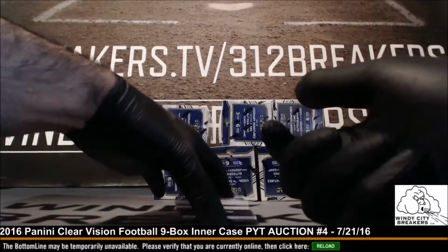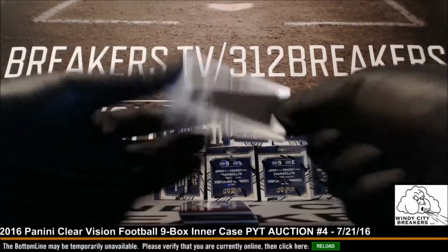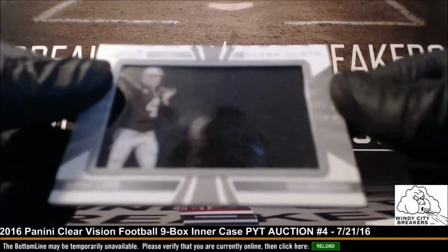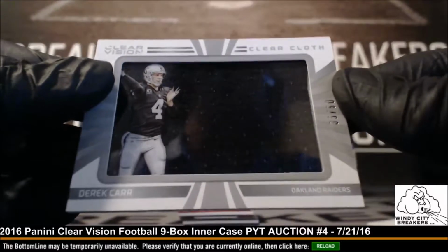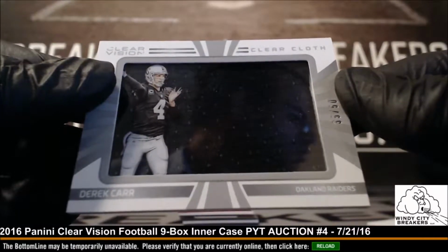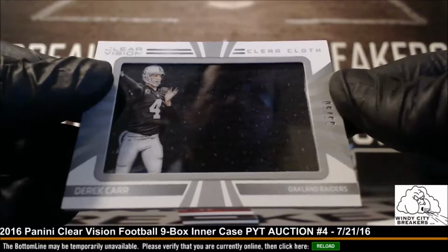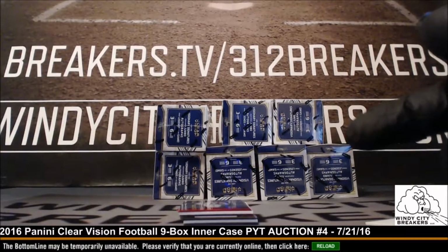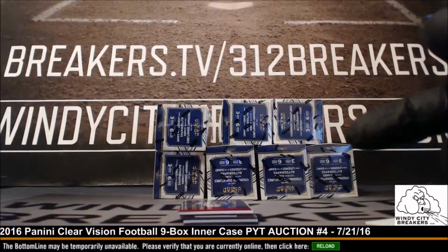Raiders, Derek Carr, jumbo jersey, 35 out of 50. Derek Carr, Raiders. There you go. Going on to Raven. Nice pickup. Great quarterback. Very nice.